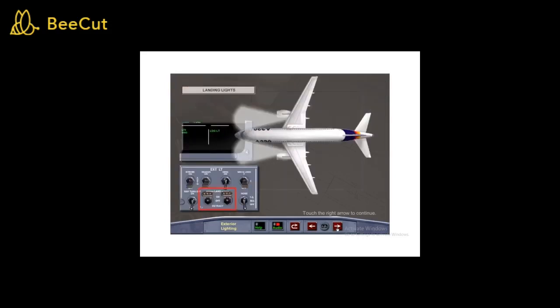There is a retractable landing light installed under each wing inboard of the engines. The left and right landing light selectors have three positions. The on position will extend the landing light and turn it on when fully extended. The off position selects the landing light off but leaves it extended. The retract position retracts the landing light and turns the light off.